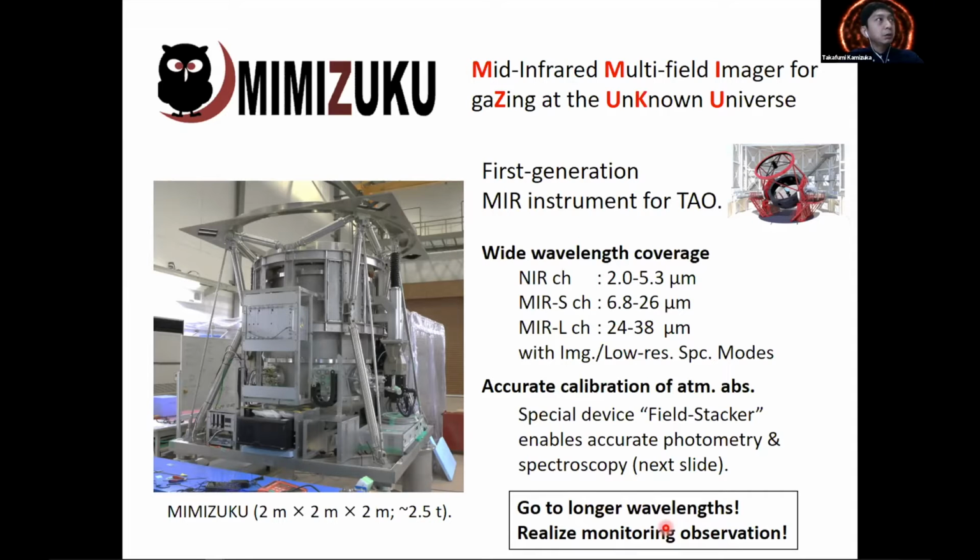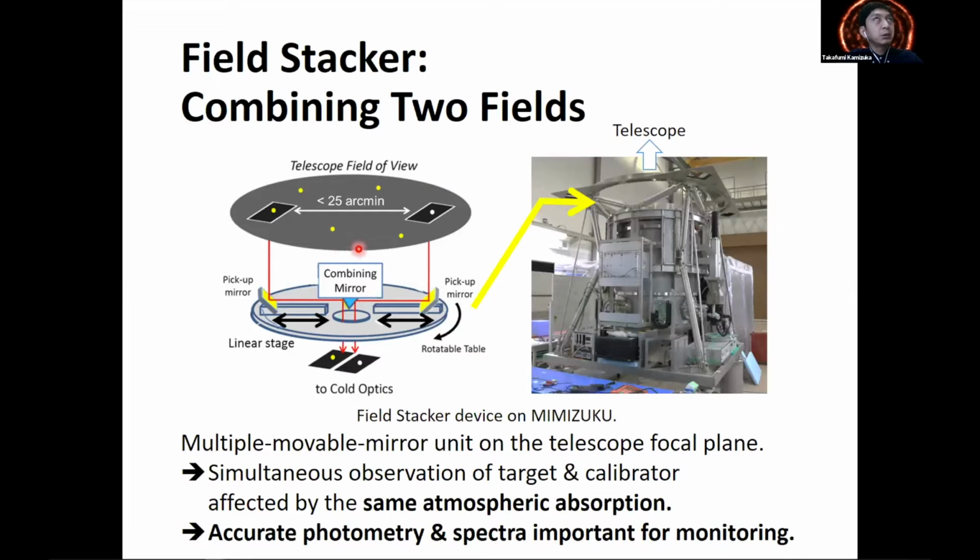And here is the field stacker. This was also introduced by Miyata-san and Mitsubishi-san yesterday, but I want to explain it again here. The field stacker device is installed here on MIMIZUKU to place pickup mirrors on the telescope focal plane. The light coming from 2 fields is reflected by these mirrors and another mirror here, and they are combined into one beam and introduced to the camera system.